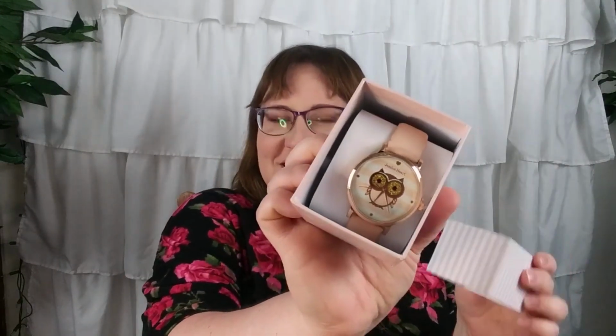This looks neat. This looks like a jewelry box. This has the same symbol as the jade roller, so this must be from Joy and Happiness. Ah, it's a watch. I have never gotten a watch from a subscription box before, and look at that adorable owl. So cute. It's got sparkly around his eyes. Oh, I like that. And it's not Joy and Happiness, it's Jessica Hart. Oh, I really like that. It's got rose gold hardware and a rose buff colored band. Neat. I don't actually have a watch, which is weird, but I don't, so I'm happy to have that. Cool.